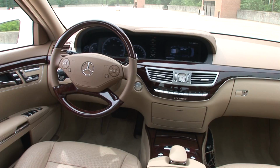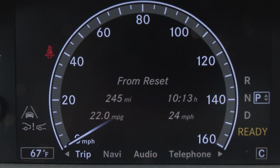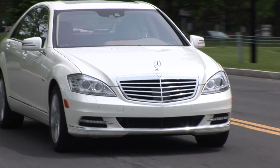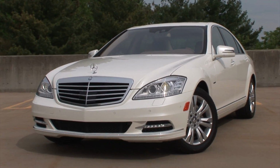The EPA rates the mileage at 19 mpg city and 25 highway. As you can see, I averaged 22 mpg for the week. That's about 3 mpg better than in a V8-powered S550. And yes, it still requires premium gas, and no, you can't have 4MATIC all-wheel drive.